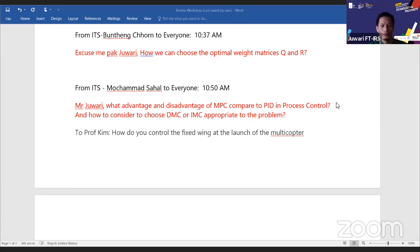I once went to the refinery process in Balikpapan, in 2005 maybe. They installed the DMC controller there. Like in our presentation also, many refineries use a DMC controller for application in their process. Okay, I think that is enough.